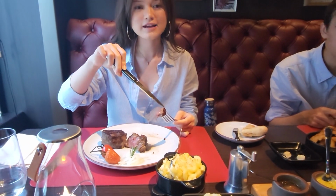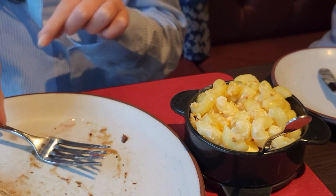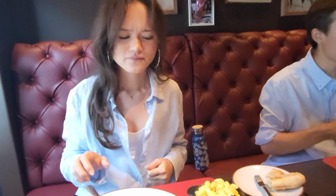How is that? I haven't had steak in ages, but that's really, really good. It's good mac and cheese. It's like American mac and cheese. Is it? How is American mac and cheese? It's just more. It's just more.